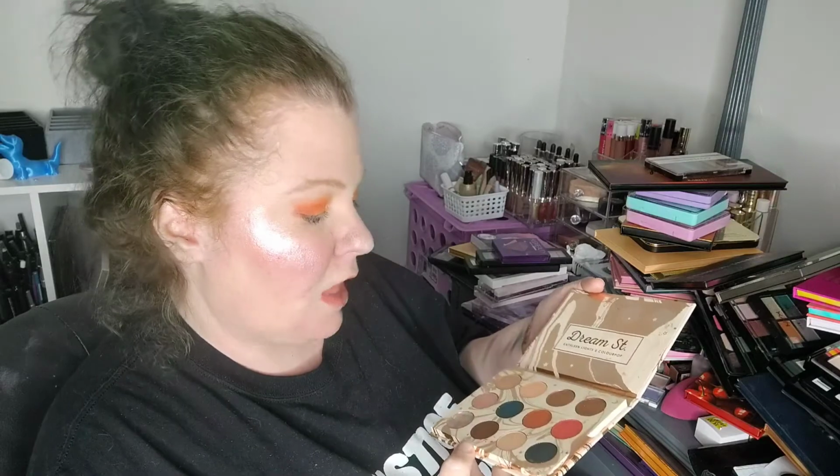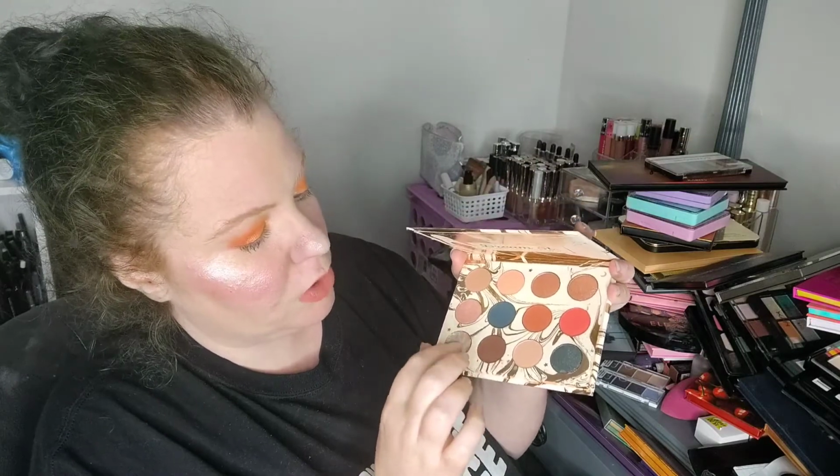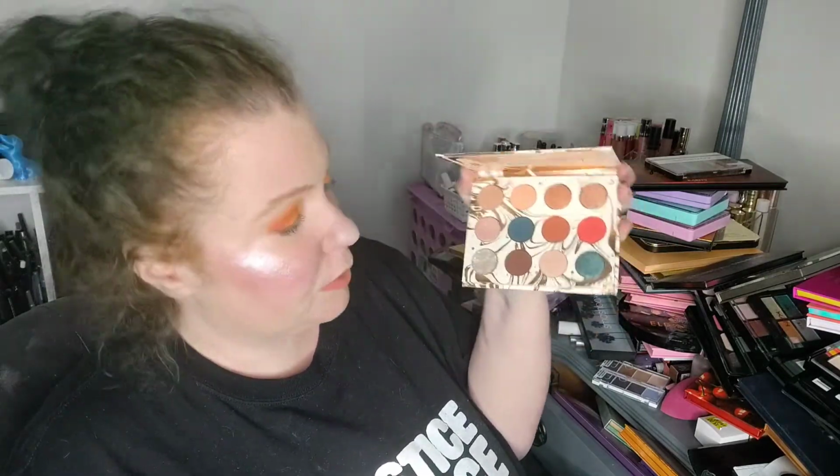Which moves us on to my great sadness, the Dream Street. I use this palette a lot. I love this palette. This is one of my favorite colors, and I've seen it happen to a lot of other people. I was able to salvage it, but it fell out and fell onto the floor during my last declutter, and I was so sad, and I wanted to cry. But I was able to fix it, put it back together for the most part, and I still use this palette, and I love it. I just wish that it hadn't fallen apart, because you can't buy that anymore.